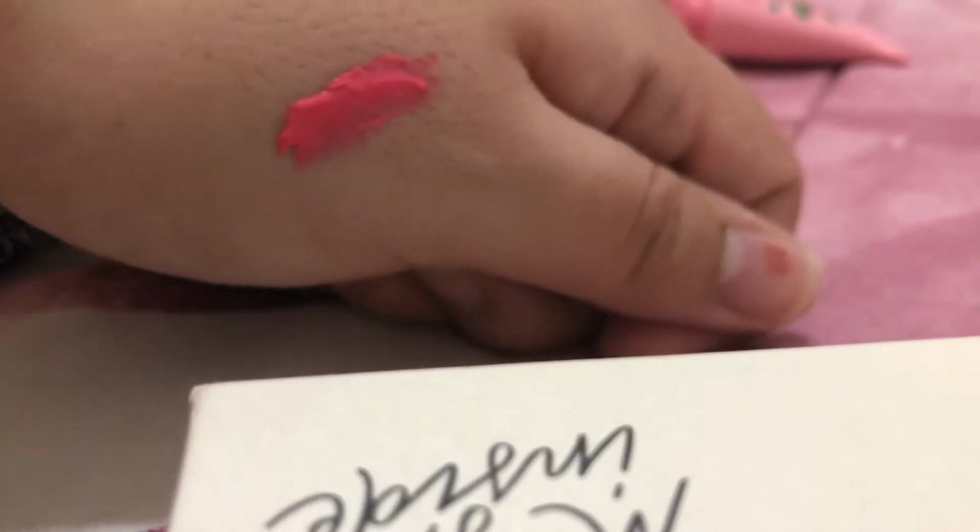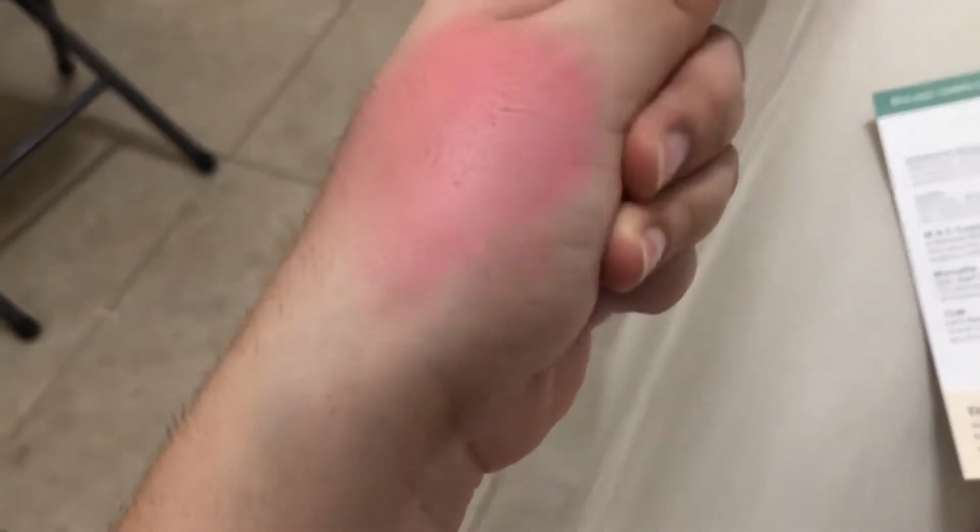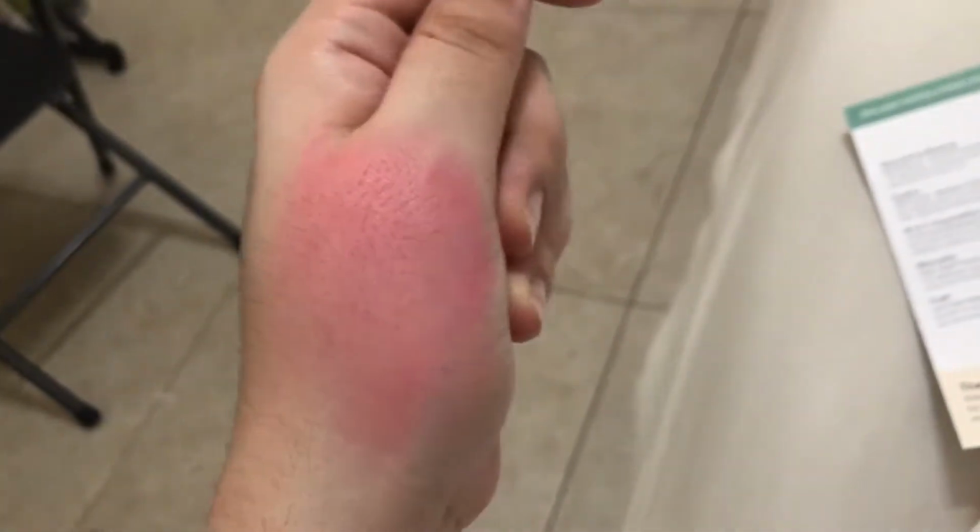Okay guys, so this is what it looks like when you first apply it, and then I'm just gonna move it with my finger. So it's pretty pink, if you guys can tell, but it does blend pretty good. You guys can see right there. I'll show you a closer look right now. My hand looks so pink, but it's a cute little blush, I think. And I'm pretty sure I added too much. I added a big blob, so be careful because it is pretty liquidy.